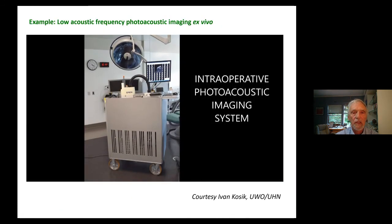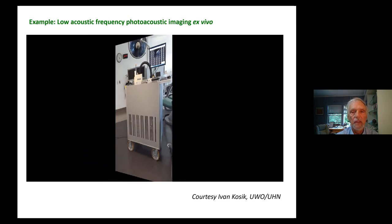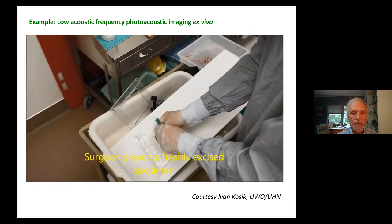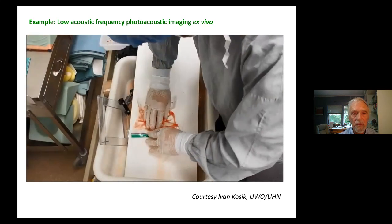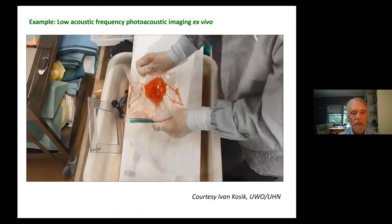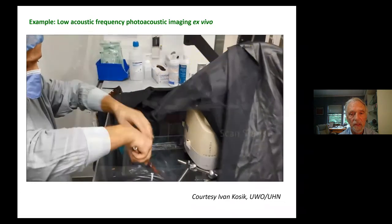This is from work done by Ivan Cossack, who is now a postdoc in our lab. This was done while he was at another university, and it just shows this process that he has developed for photoacoustic imaging of the lumpectomy. So there you see the lumpectomy. It's a hunk of tissue. That's a tumor that you hope is all tumor, and that you haven't left any behind.